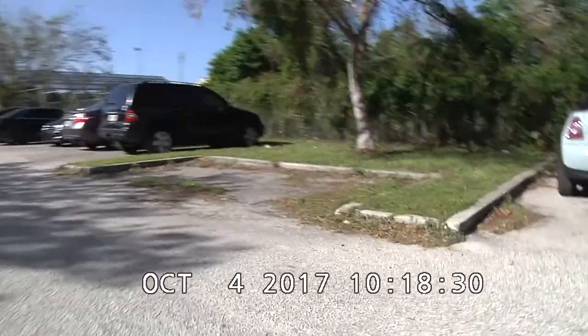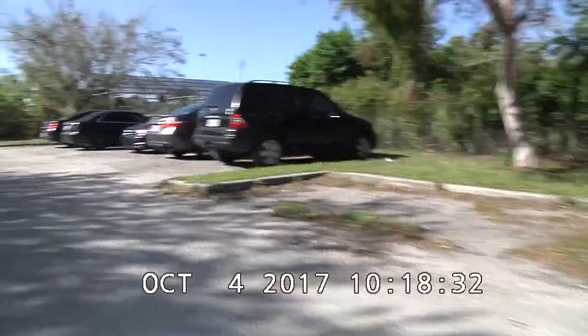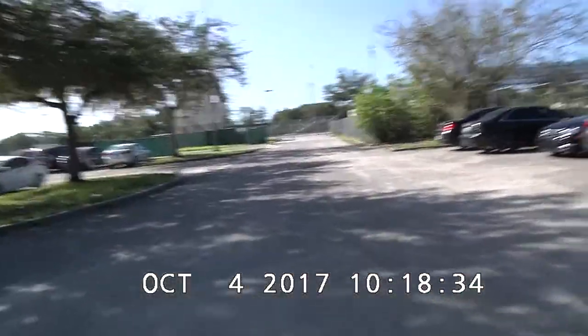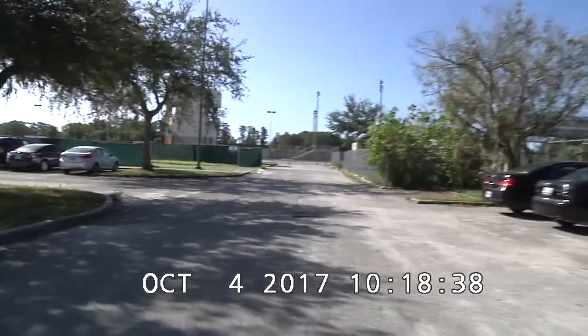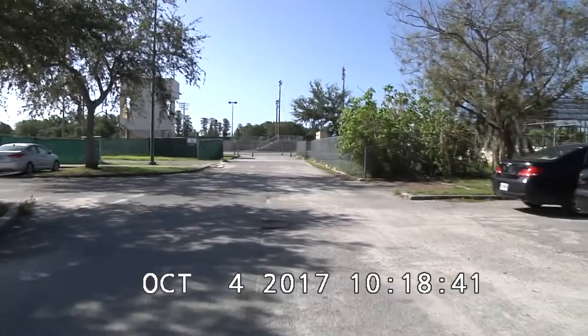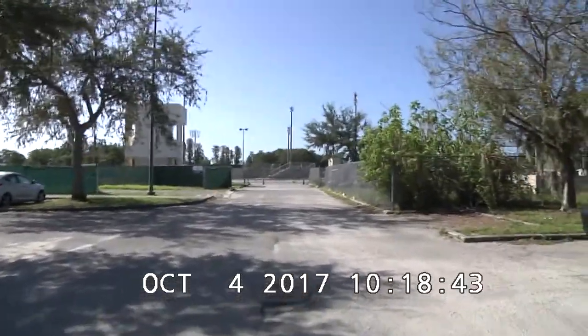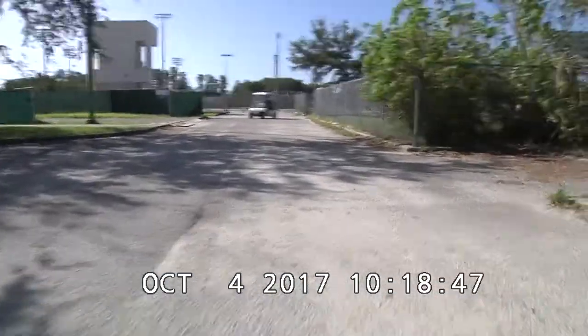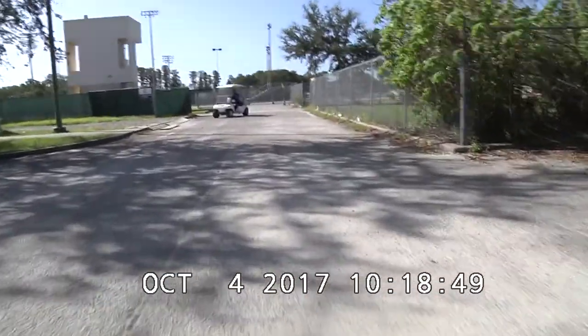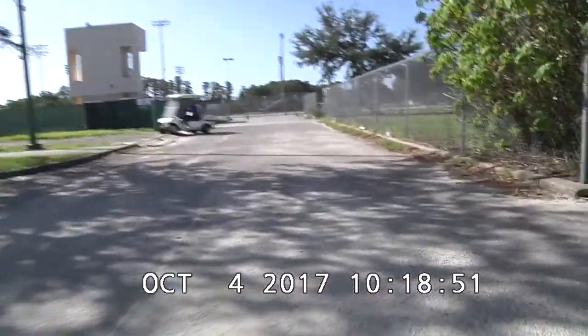Again, showing another little breakaway piece here in the parking lot. We're again traveling south. And up ahead, we are approaching the construction entrance, the main construction entrance.